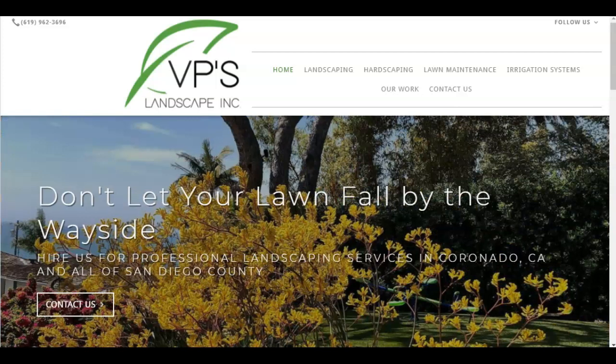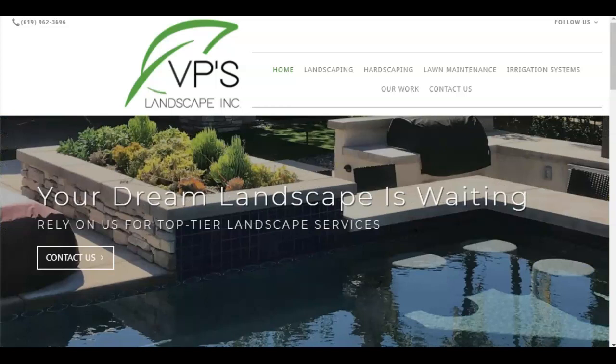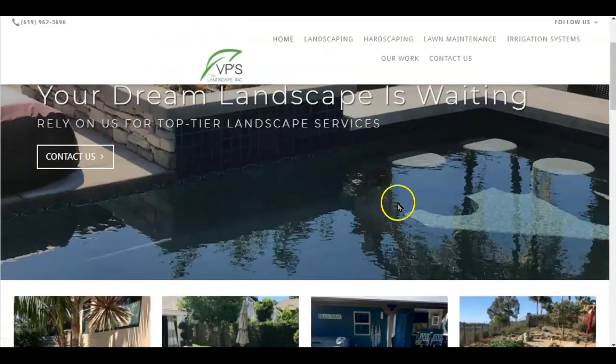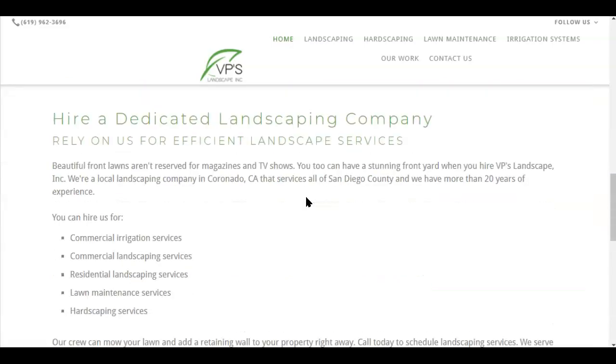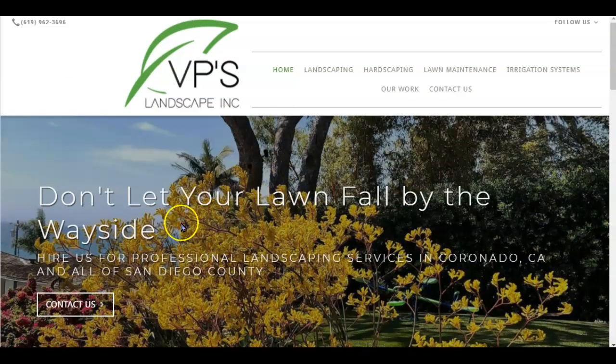First thing that I noticed about your website is these big, beautiful pictures. I absolutely love it. Way to go. Fantastic examples of your work. And a person who's curious about hardscaping, landscaping in your area is going to be very happy to see these pictures. I also noticed that you have a click to call number up here.